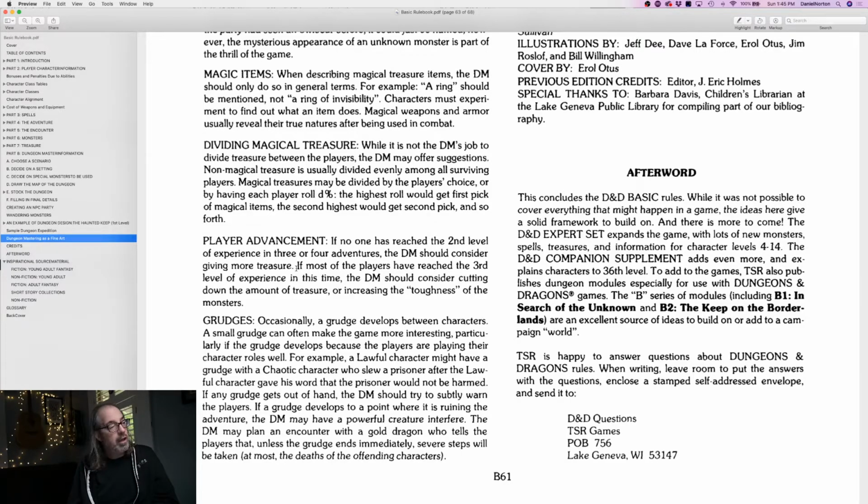Player advancement. If no one has reached second level of experience in 3 or 4 adventures, the DM should consider giving more treasure. If most of the players have reached third level experience by this time, the DM should consider cutting down the amount of treasure or increasing the toughness of the monsters. So what this tells me is, in 3 or 4 adventures, somebody should get to that level.